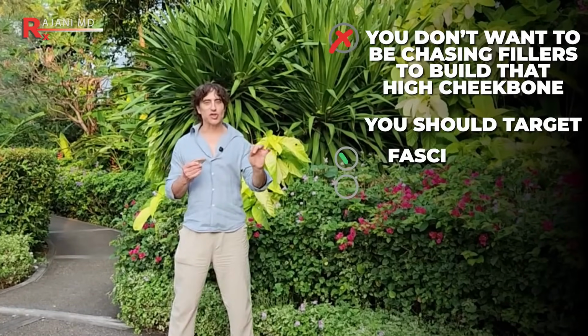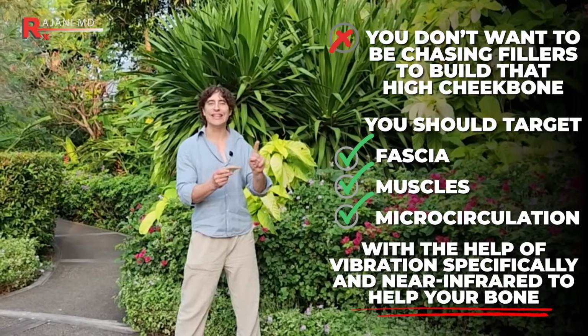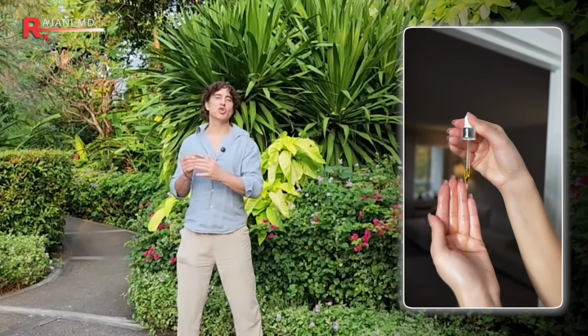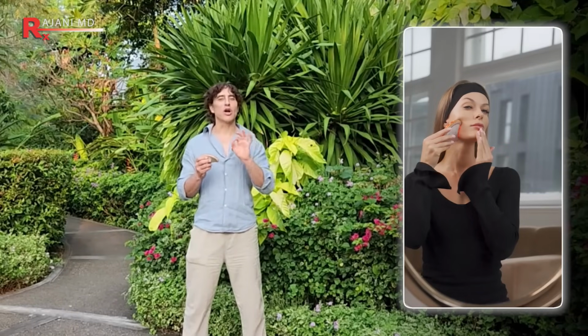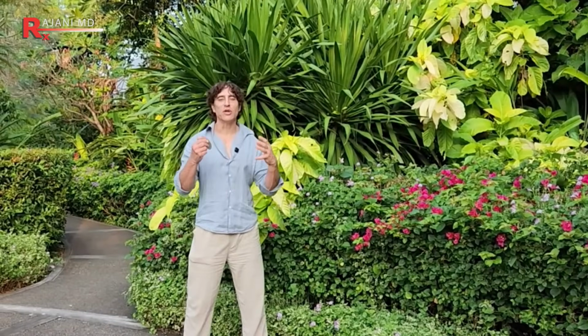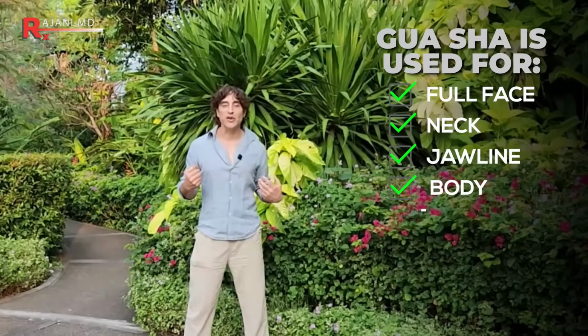So to summarize, you don't want to be chasing fillers to build that high cheekbone. You do want to target your fascia, your muscles, your microcirculation with vibration, specifically in near infrared, to help your bone. You want to follow my step-by-step cleanse, oil, and all the steps I showed you for the gua sha to work on this area, remembering that I have full face protocols for you. It's not just for the cheekbone, but gua sha is used for the full face, the neck, the jawline, and it's very good on the body.